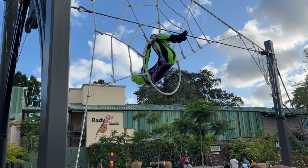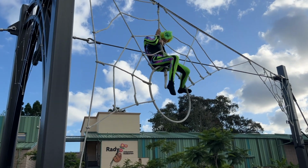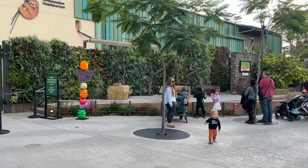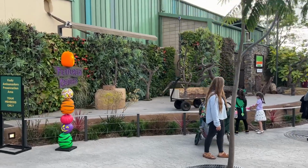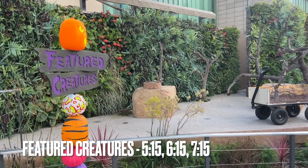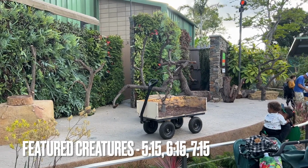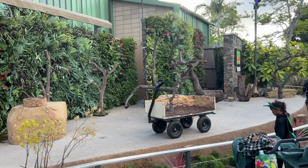We're going to do our creature feature here in a few minutes, so in about 4 minutes, I will be out here showcasing. Right beyond the Spider's Web is this presentation stage where they often do animal interactions, and this one is called Featured Creatures for HalGLOWeen. This presentation takes place at 5:15, 6:15, and 7:15. We're here for the first viewing of it at 5:15.